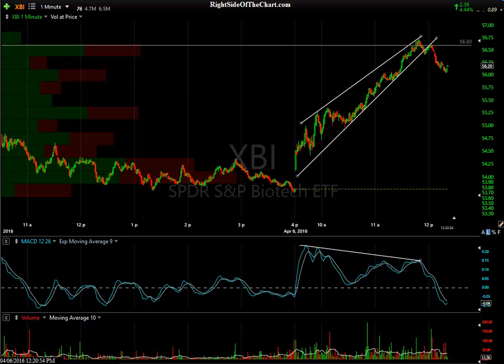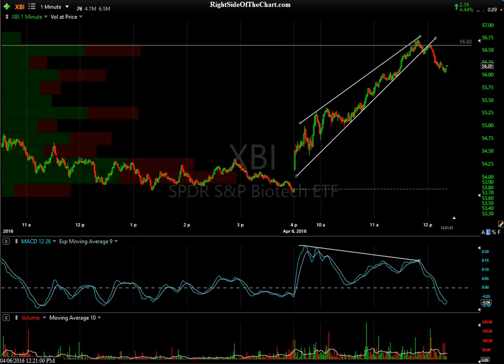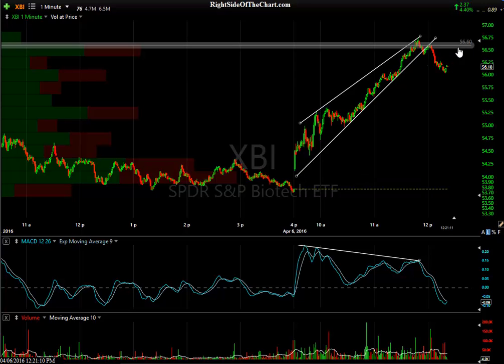I posted a little while ago, shorting the biotechs in the trading room. Personally, it's not an official trade idea, just something I'm doing, throwing it out there, and I will do an update on the charts. I posted that shorting the biotechs right here around 56.50, and at the time, they were still pushing up and right at making new highs.